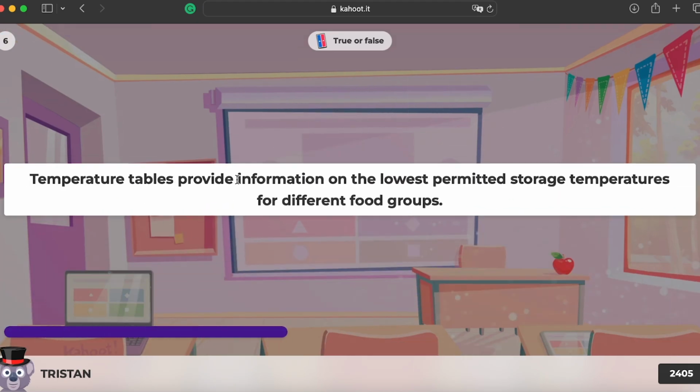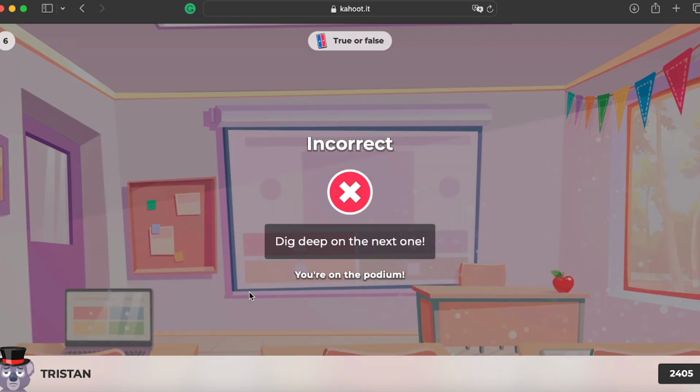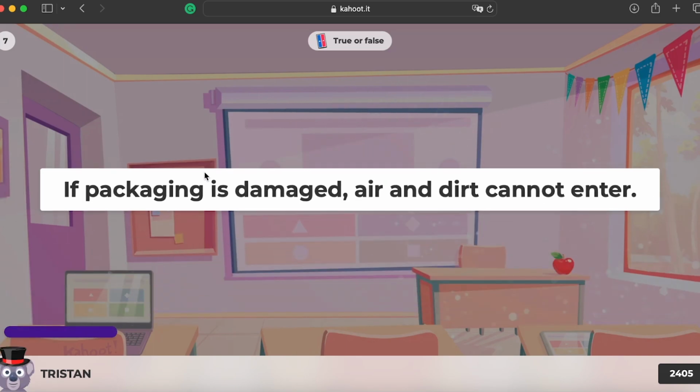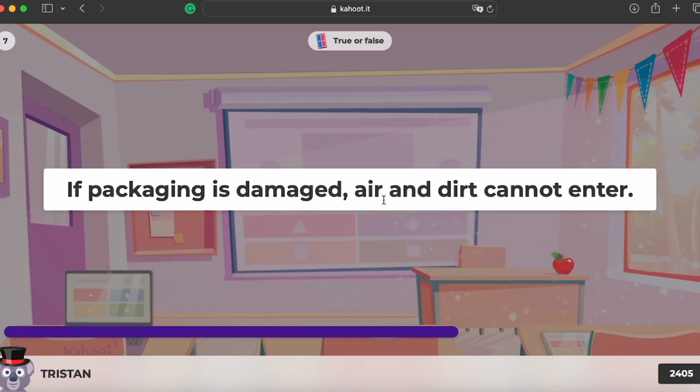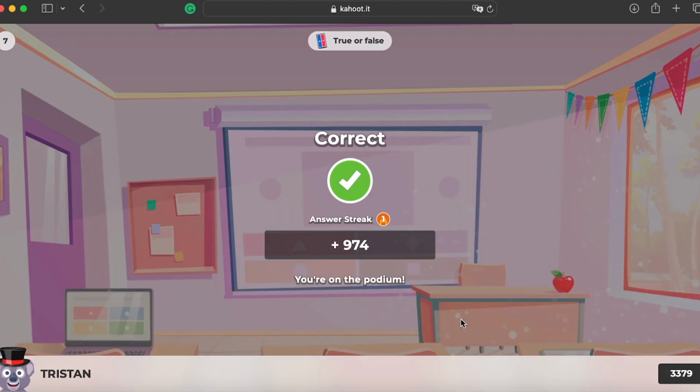Temperature tables provide the information on the lowest permitted storage temperature for different food groups. What? The lowest? The highest. Yeah, the highest. Like maximum 6 degrees. Okay, I was wrong on this one. If packaging is damaged, air and dirt cannot enter. It's wrong, of course.